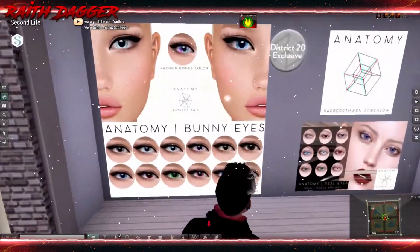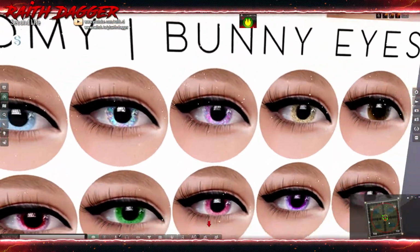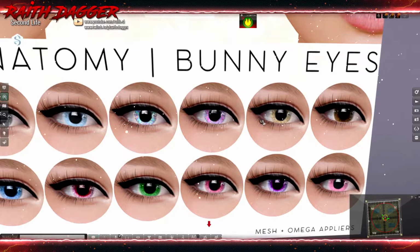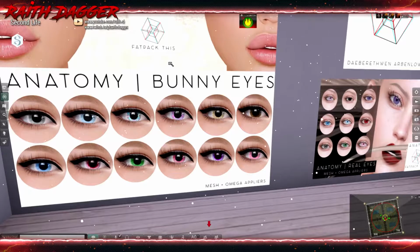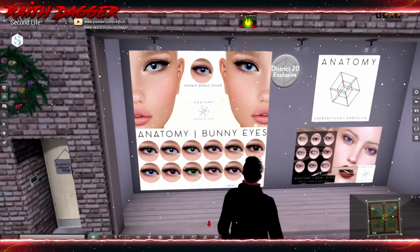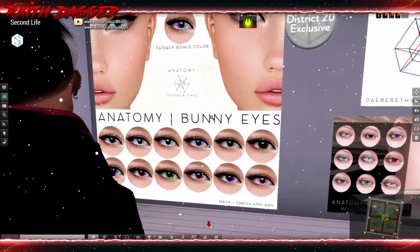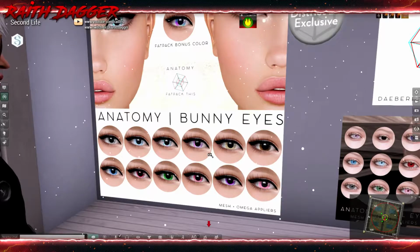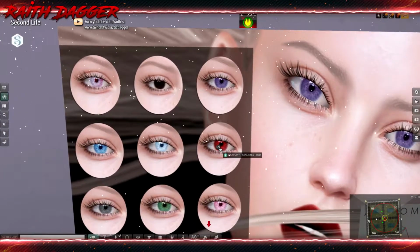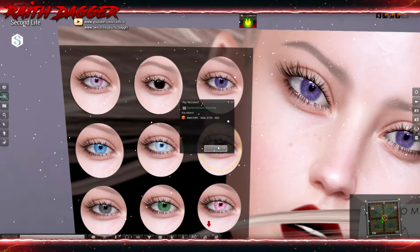Anatomy bunny eyes. Oh, this is Anatomy, and these are bunny eyes. Well, these are pretty crazy eyes. Look at those pupils. They got some crazy glitter going on here in the gold. Mesh and Omega appliers. Those are pretty crazy. And see, they want 99 Linden for theirs, and they tell you that their mesh eyes and Omega appliers are included. I don't know why that other one couldn't do that, unless they just haven't finished setting up their little stand yet. Maybe that's the case. I don't know.